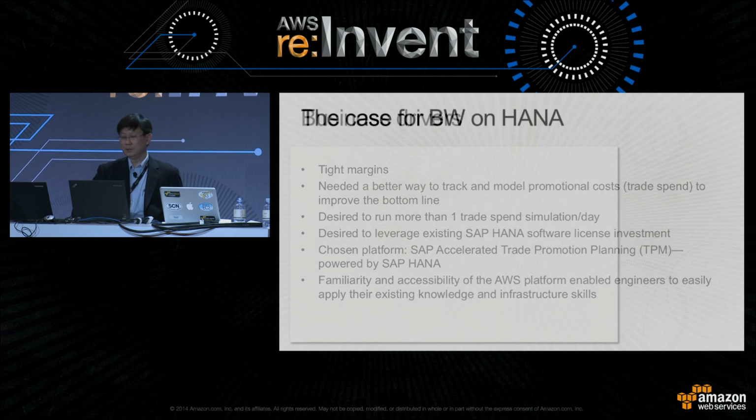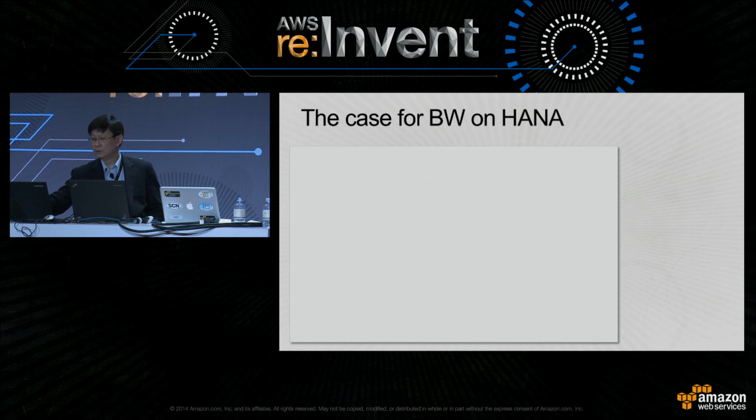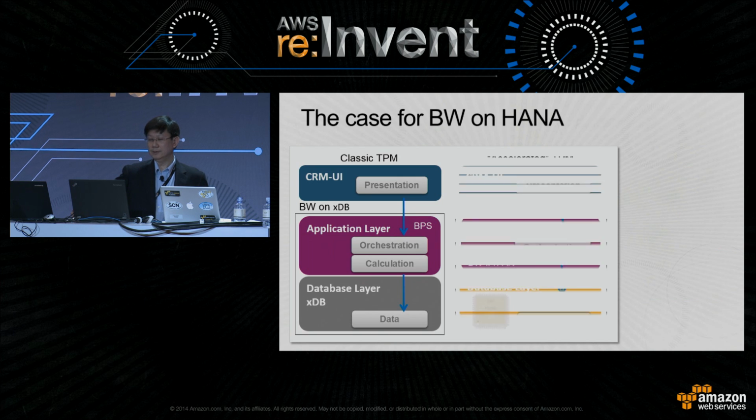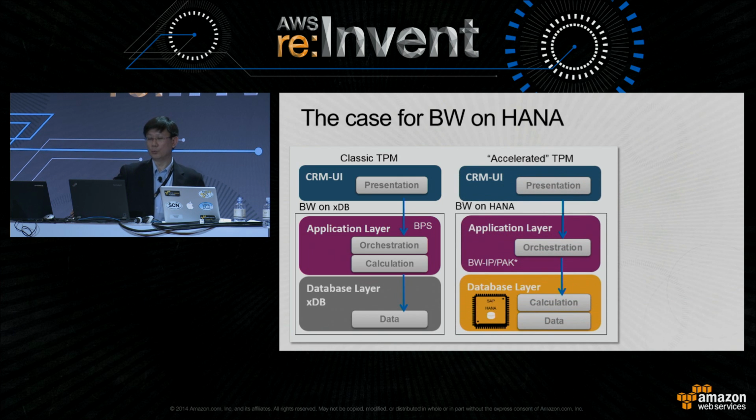This is just an overview of our trade promotion management system. Basically, it's a two-system distributed environment. One's on a CRM, SAP CRM environment, and the other component is a BW environment. Previously, we were running a BW on Oracle, and this shows the new accelerated trade promotion management. It's pretty much the same, a two-system SAP distributed landscape environment. One's on CRM, and the other one basically running on BW on HANA.